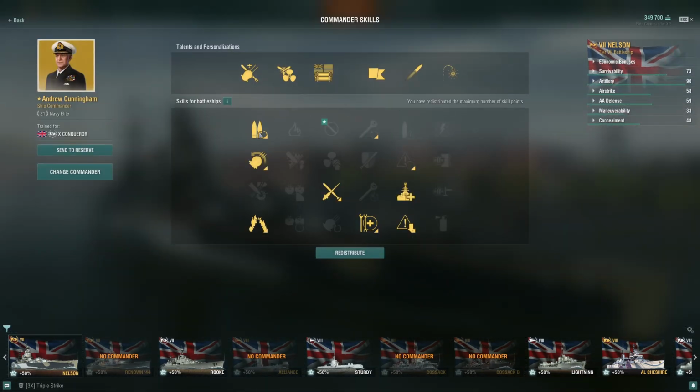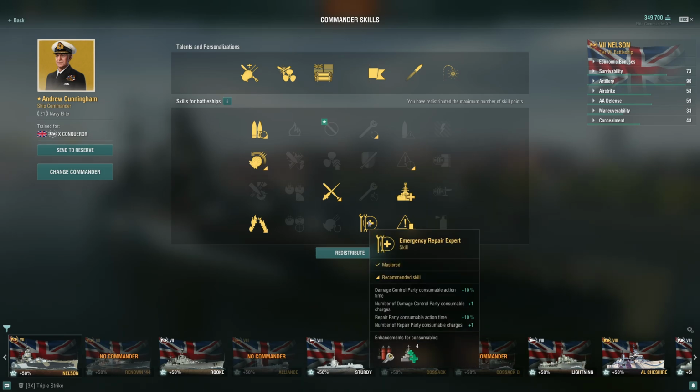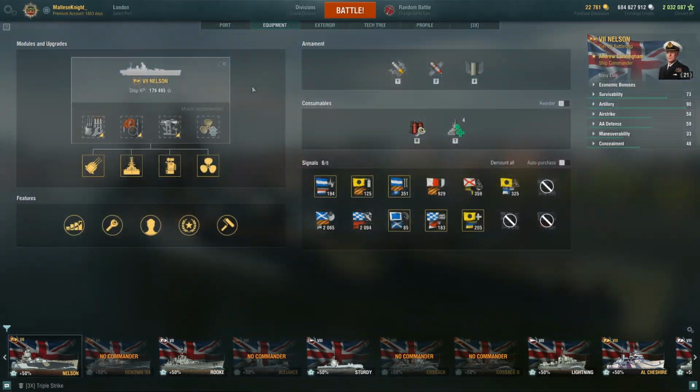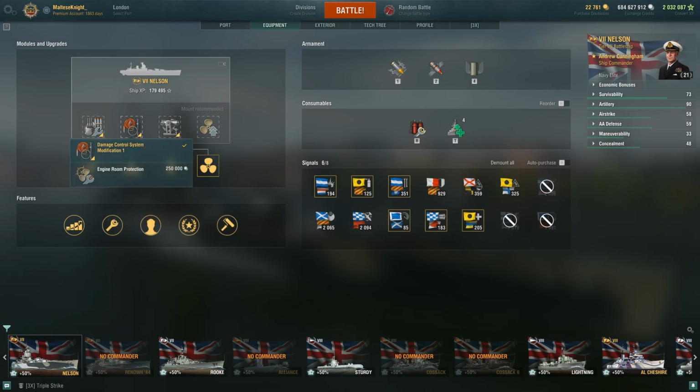For my commander build, I have gun feeder, grease the gears, adrenaline rush, improved repair readiness, concealment expert, emergency repair expert, and furious. For equipment, I have prop mod 1, aiming system mod 1, damage control system mod 1, and main armaments mod 1.